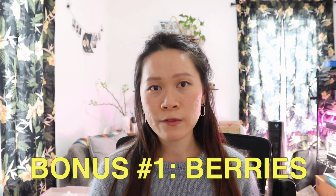So those are 5 different vegetables that I think will save you a lot of money if you grow them in your own garden. I also have 2 kind of like bonuses or honorable mentions that I want to bring up. The first thing is going to be berries, specifically strawberries. I think any kind of berry you grow is going to be really worth it and save you a lot of money.